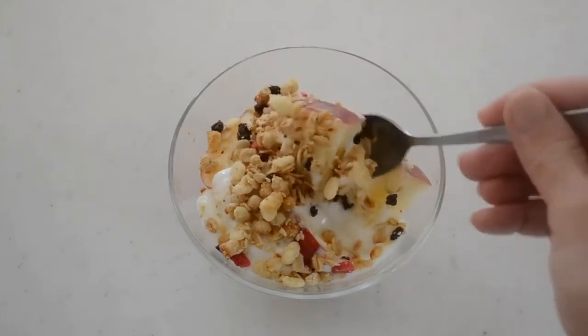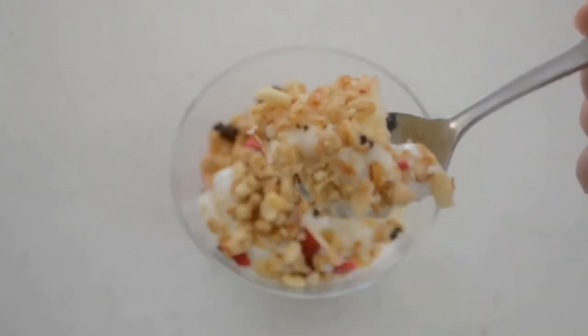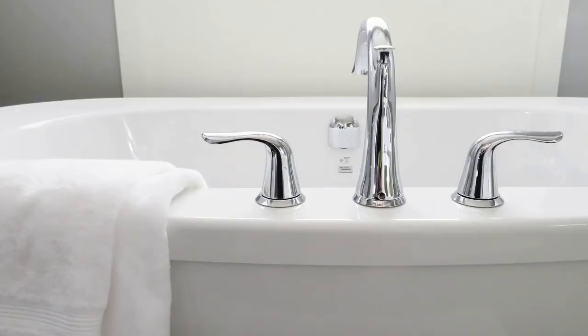Apple promotes the bacteria in your gut and cleans your gut. And it has anti-inflammatory properties that will help your immune system stay healthy.